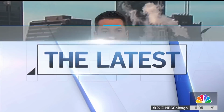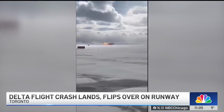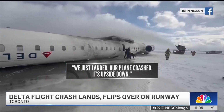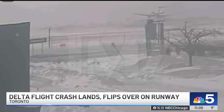We're also seeing new video this morning of that crash landing of a Delta plane in Toronto, Canada, and remarkably, all 80 people on board survived. A driver, take a look, captured the plane's descent here as the regional jet hit the runway hard. Now you see the flames come out of that plane right before the belly flips over. Now, passengers say they were suspended upside down in their seatbelts. Here's another view of that landing.